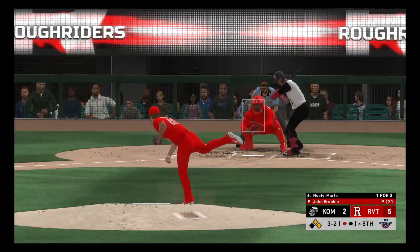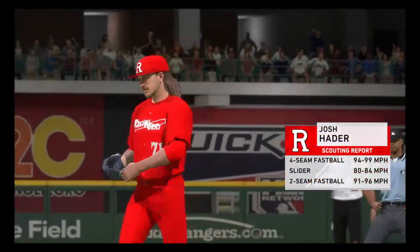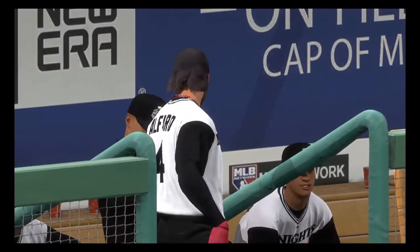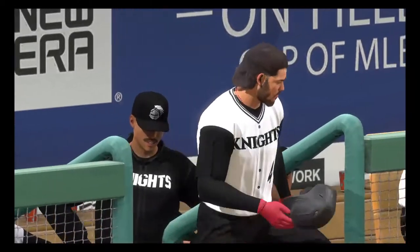Working for the punch out and the offering. Swing and a miss, and they'll dodge a major bullet that time. 2 away. The center fielder. So they'll go to the bullpen now, and it'll be the left-hander here to face the upcoming left-handed batter.